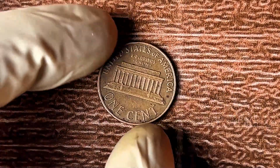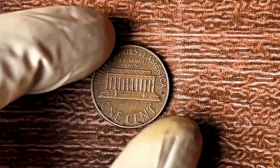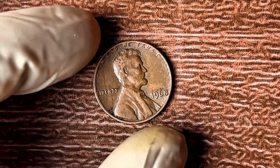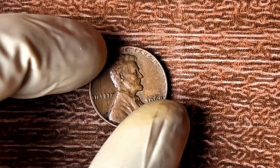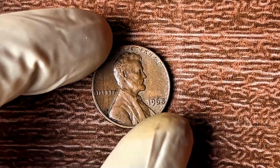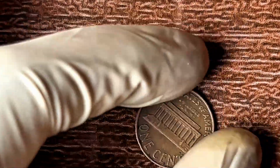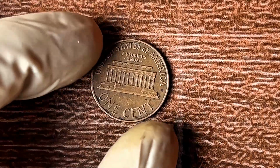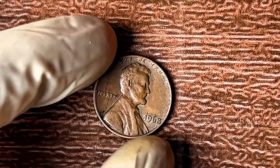Now, before you go flipping over your couch cushions or interrogating your coin jar like it owes you rent money, let's talk about why this coin is so valuable. The rarity of this penny lies in its error. Coins without a mint mark from 1968 were supposed to be minted in Philadelphia, but the Philadelphia Mint didn't mark their coins at all. So technically, all Philadelphia coins should look the same. However, a few anomalies have surfaced, and they're causing quite the stir.